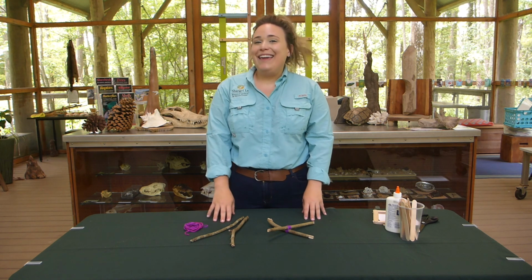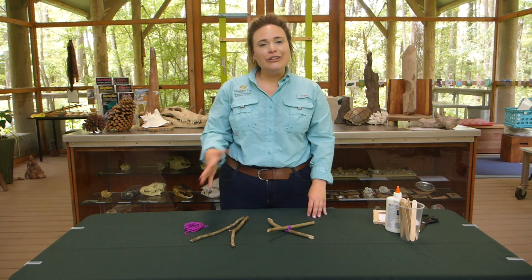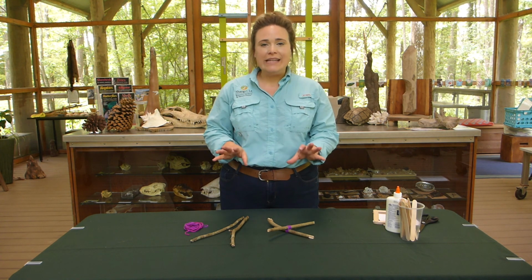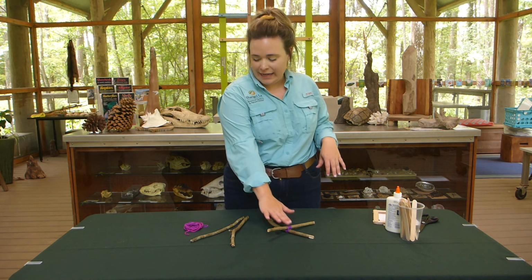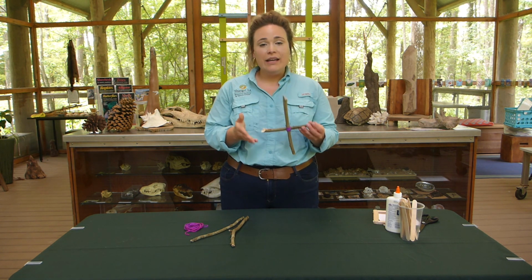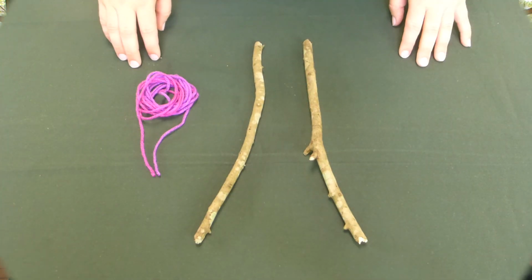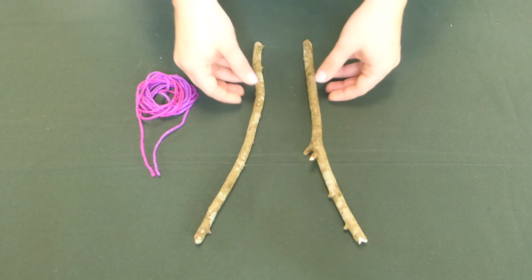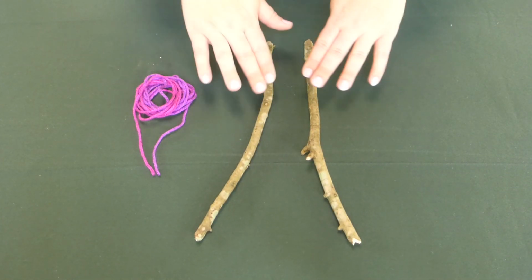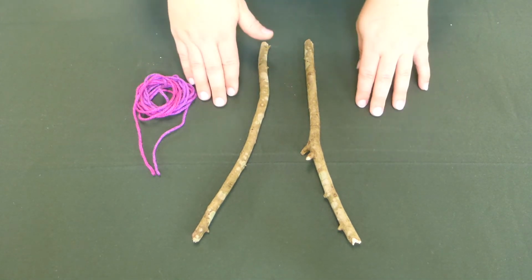The next technique I'm going to show you is a way that you could implement into your design a place that your birds could perch. This is a glue-free technique where you're able to use sticks and yarn in order to bind sticks together and maybe put that in your bird feeder design somehow. I'm going to be showing you an example with two sticks and a little bit of yarn. Now, maybe you want to use three or four sticks. You're absolutely able to do that.